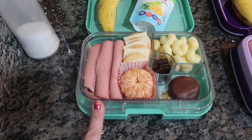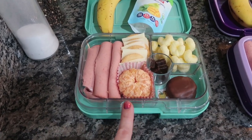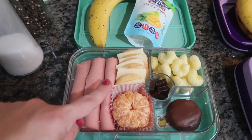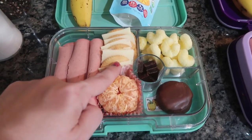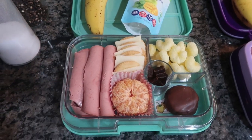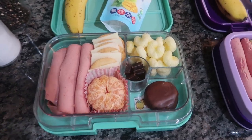And so here we have 3 rolled up pieces of beef bologna in a little cupcake liner here. I just have a peeled orange. I have 6 Ritz crackers, and then I cut squares of American cheese and just layered them in between each cracker so he can have cheese and crackers, and his bologna with his orange.